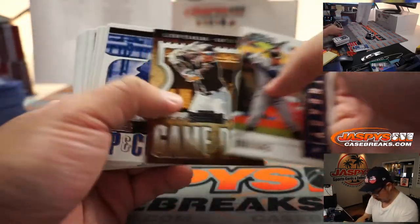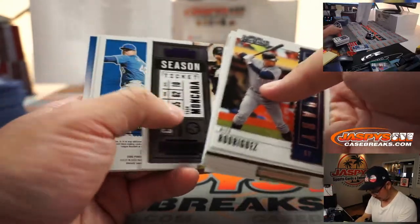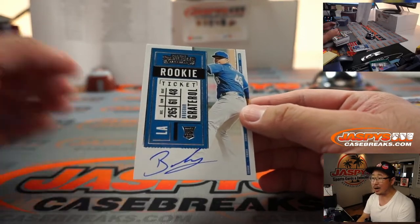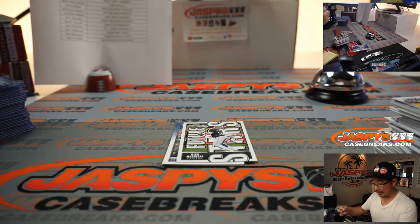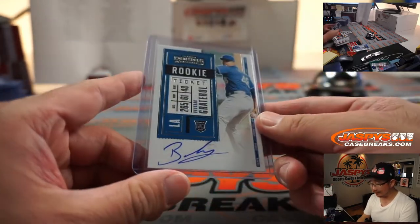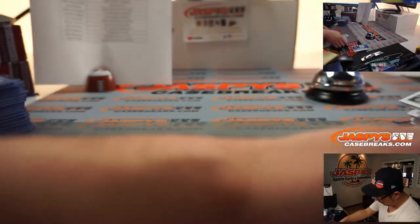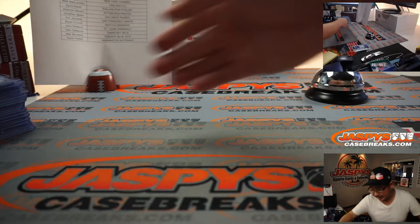And do we have one more? And I'll do a quick recap in a second. I think we might have one more. We do. And it's Brusdar Graterol on card autograph for the world champion Dodgers, Chadwick Galloway. Throws a pretty heavy ball. He's pretty good. He's pretty good. Maybe future closer, or maybe they turn him into a starter. I don't know. We'll find out next year, folks.